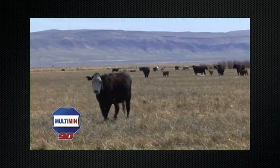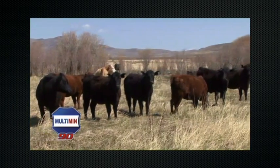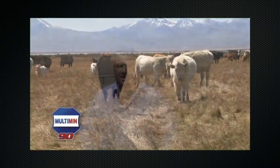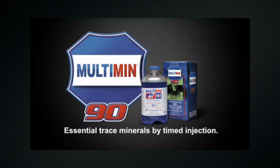With Multimin use, everything's been better. Ease of calving, the milk rate, we've been doctoring less and less. Scours, especially, all the cattle are healthier. I feel that Multimin's well worth buying. I believe we're getting what we need back out of it.